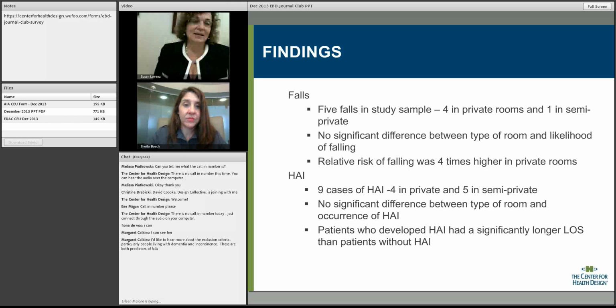And in the infections, there were 9 cases of hospital-acquired infections, 4 of them in private rooms and 5 in semi-private rooms. There was no significant difference between the type of room and the occurrence of the hospital-acquired infection, which is what we expected. And the patients who developed hospital-acquired infections had a significantly longer length of stay than patients without hospital-acquired infections, which also makes sense.